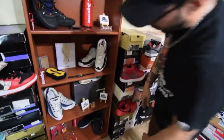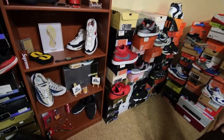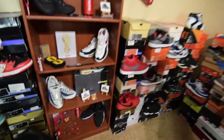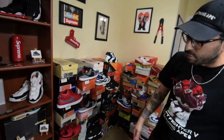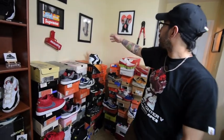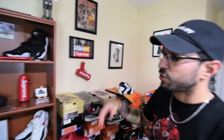Air Max 95, little running section. Then I got my Penny toy, thanks to John B, and my 96 pair right there. Jewel swoosh on those is amazing. Very slept on shoe, very comfortable. I actually play basketball in the retro. On the wall I got some original Jordan 12 artwork, or ad work, sorry, from back in the day. Some Supreme box logos, Kaws figures.